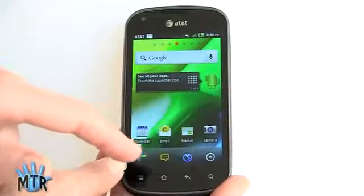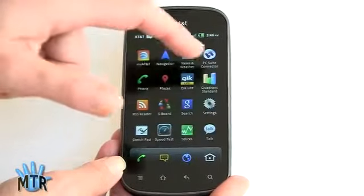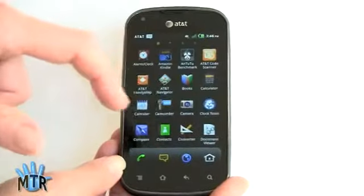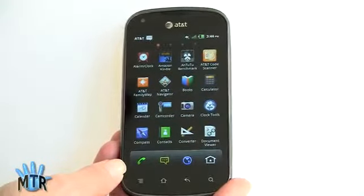You've got your little launcher here for your voicemail, your calls, browser, and there's your app tray. And this is pretty much left to normal. It's just a side-to-side swipe. You see all your applications here. While we're looking at applications, we've got a couple of things loaded here. The usual AT&T code scanner. We've also got Yellow Pages Mobile. That is removable, by the way.